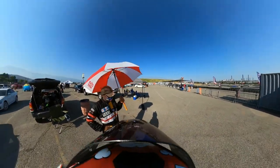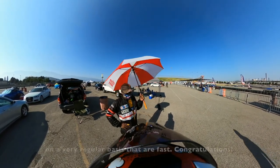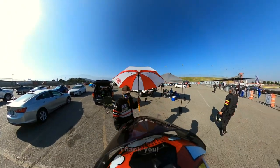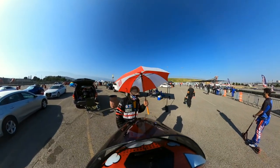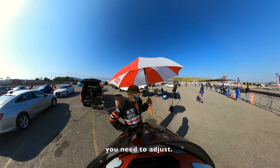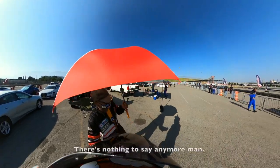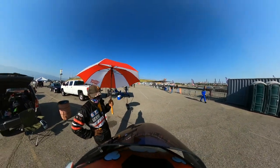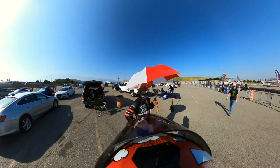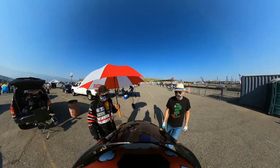Pace to one lap. Yeah, you had a lot of fast people behind you. A lot of people that come out here on a very regular basis that are fast. Congratulations. Now you've got that you can watch and see where you need to adjust. I'm happy, but there always could have been more. But I guess it's like with every weekend. Yeah, that was a good race.